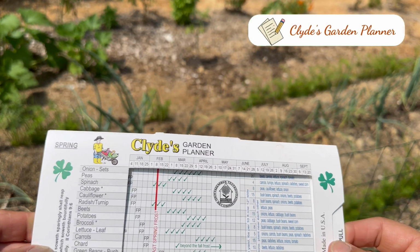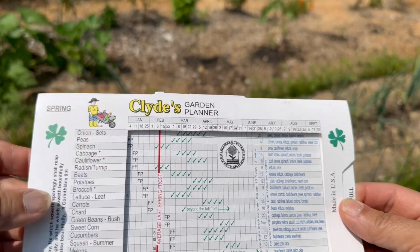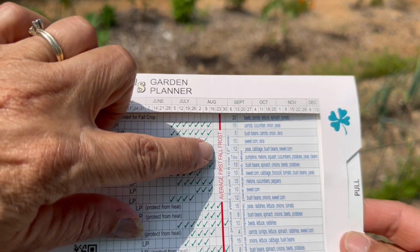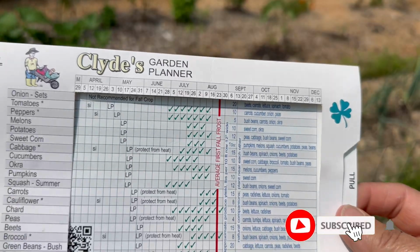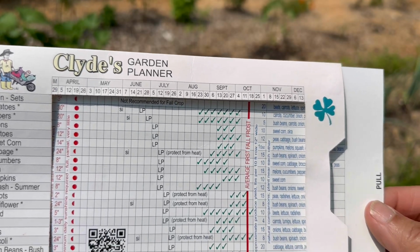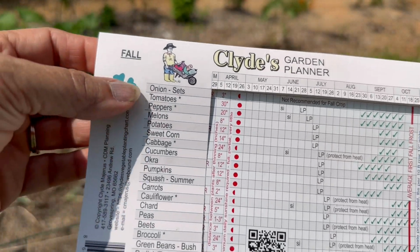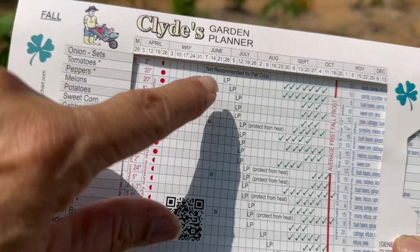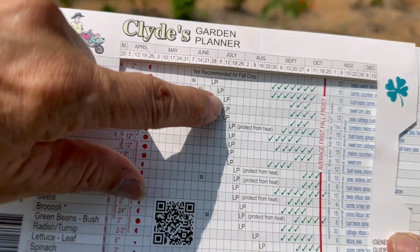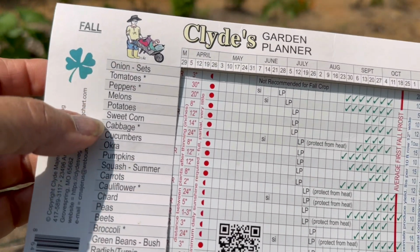So what we do, this side is for spring planting because it has a line right here, average last spring frost. Flip it over, and we have average first fall frost. So what I do, I looked it up online. Here in Virginia, my first fall frost is going to fall right around October, right around there. So by moving it there, this line over here, I then get to look at all of the vegetables that I can plant, and what LP is my last planting. So as you can see, I'm here in the middle of July, so everything from here on down can be planted in July. So look, I can still plant corn.